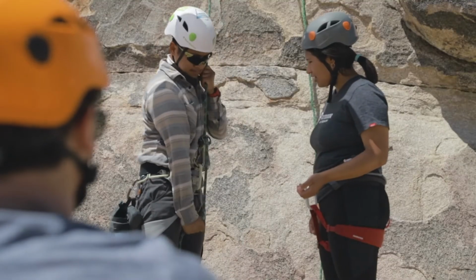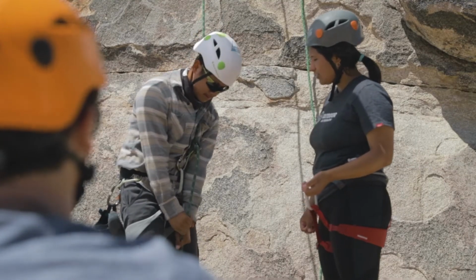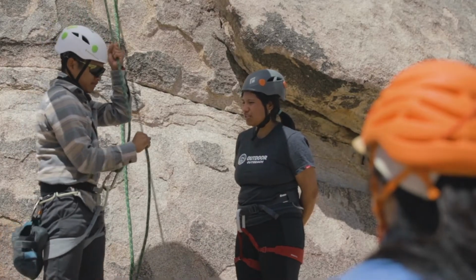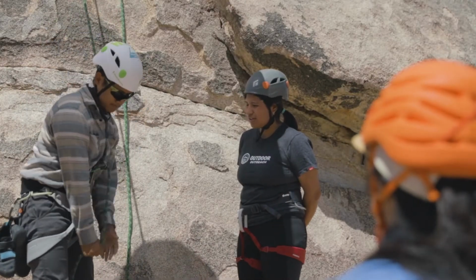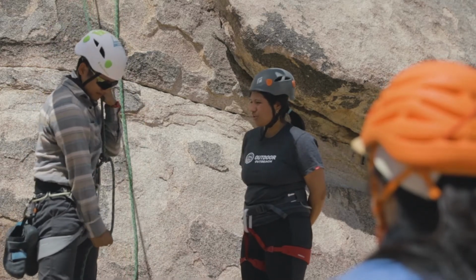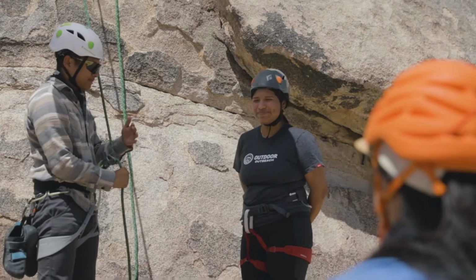Pull, lock, down, hand goes under, slide, and then back. Alright? And then you just repeat the process: pull, lock, under, and then slide. Yeah? And that's the PBUS belay method. Vincent starts up a climb.